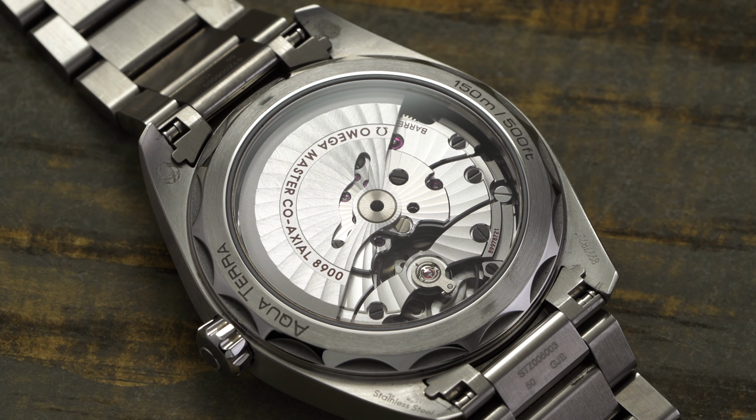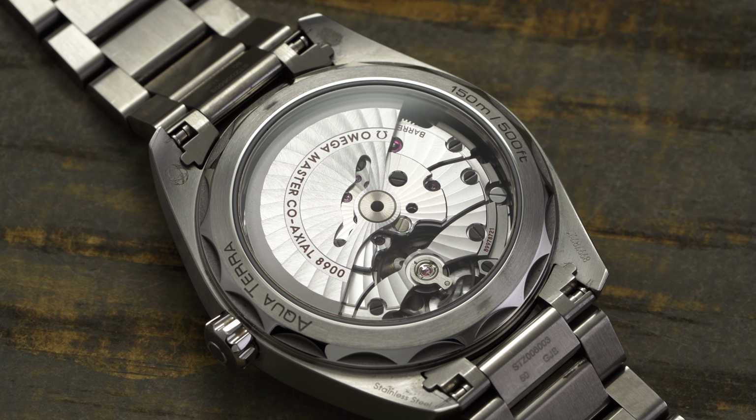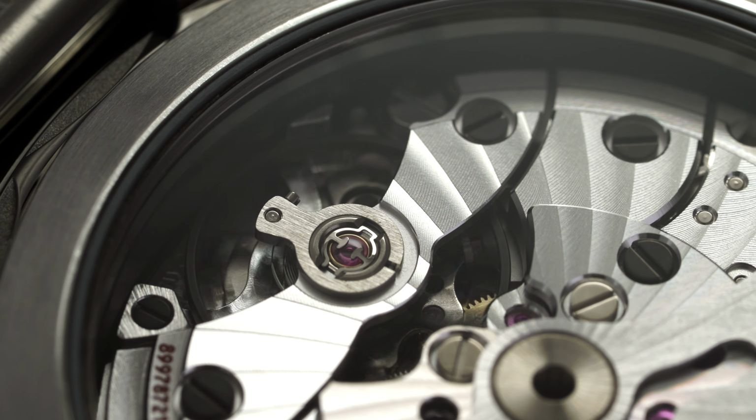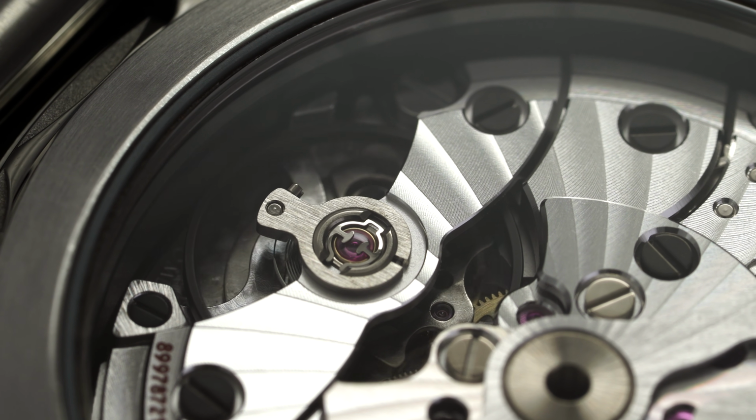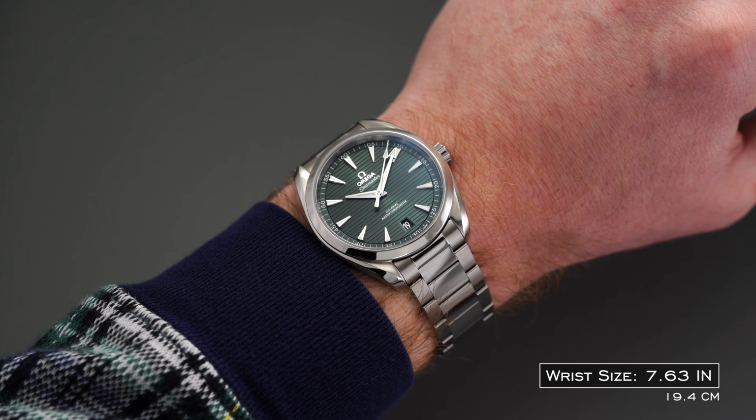You get the 8900 movement, which does have several benefits, one being the power reserve, but also the dual barrels of that movement and how that's going to affect the constant flow of energy down the gear train to the oscillating balance wheel. 13.2 millimeters in thickness, lug to lug of 47.5 millimeters, still getting 150 meters of water resistance in the process.